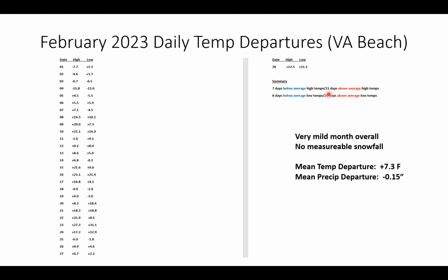And the summary here of below versus above average temperatures: it continued from January right into February with a strong subtropical ridge dominating the eastern U.S. We saw only 7 days below average for high temps, 21 days above average for high temps, and then 8 days below average for low temperatures and 20 days above average for low temperatures. Just some crazy, crazy numbers. Not many negatives or below normal temperatures. We started off the month with some below normal temperatures, the 1st through the 4th. Had a chill to the air. But then after that, oh boy, this is a hard pill to swallow if you like winter weather.